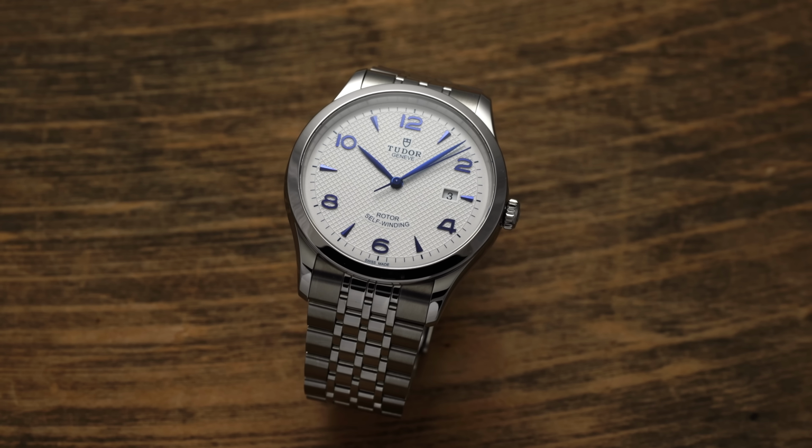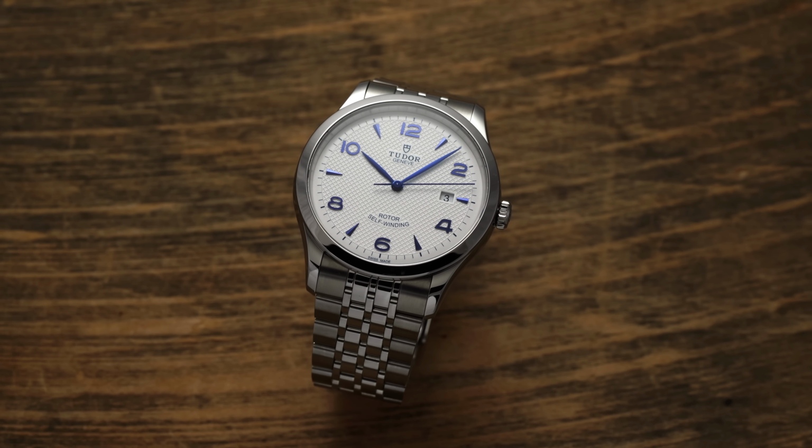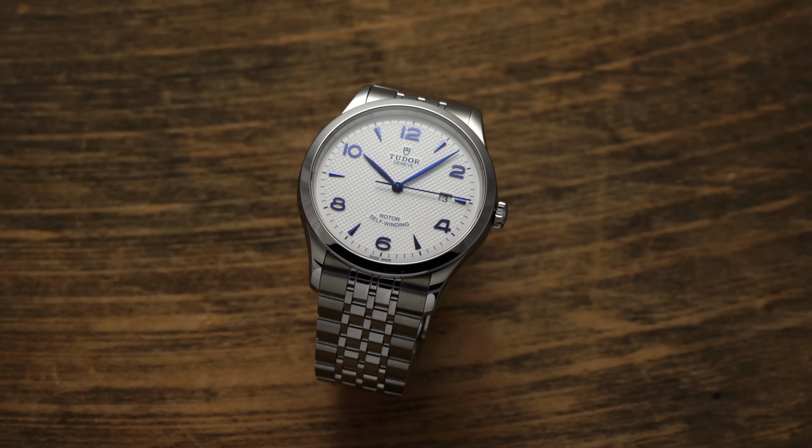Now we move into one that I don't think you can argue whatsoever. This is like an archetype for being perfect for the description of this video. We have the Tudor 1926. Now this is a watch that takes many classic traditional design elements and infuses them into an everyday package.